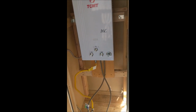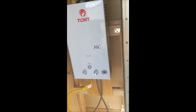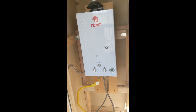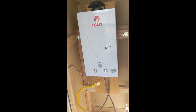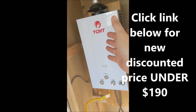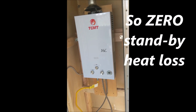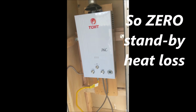But again, this is Noah with Save Green here. What I'll do is I will post a link down at the description so you can check it out. But they're about, I would say, one third of the price of what you would spend on a tank water heater. And good thing about these guys is they're only running when you actually run a hot water faucet in the house. So it'll save you lots of money on your natural gas bill as you're not heating the water.